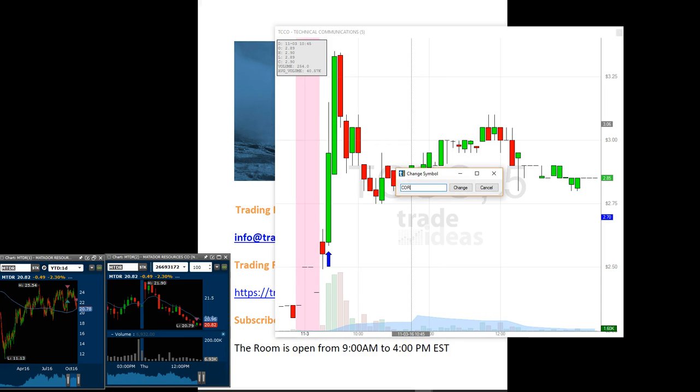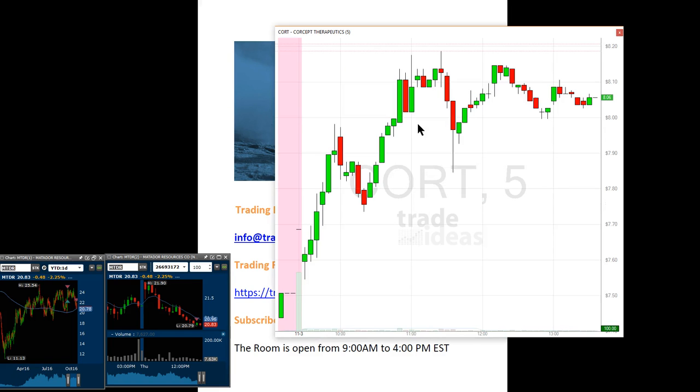Now the next one was Court. And this didn't work out quite as well. Let's see where it was alerted the first time. Actually, Holly alerted this one on 2 separate strategies. That happens every now and then. The alert was at 7.83. This time I did, actually that's wrong. I didn't wait for the break, 7.92. I got in at 7.92 right here. And then on this downturn, I took myself out at 7.80.